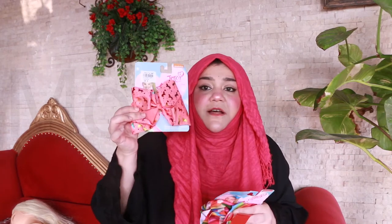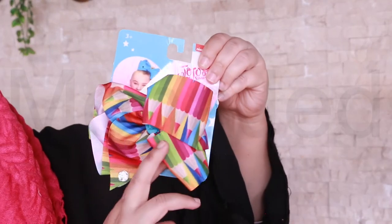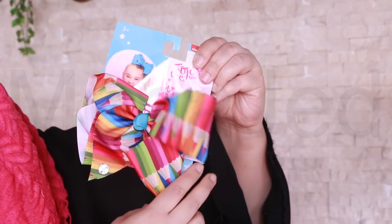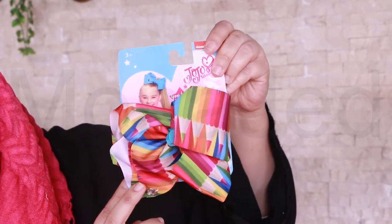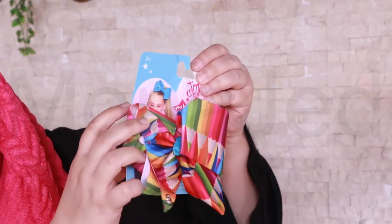Okay, the second one, I did buy two. The second ones are these unicorn ones. These are gorgeous. It was only for 5 rials. This is the back, and here is the other one. Really nice, so colorful, and really big, just like the one that she sells. This is also 5 rials. And there's JoJo. I will be showing you how JoJo Siwa does her trademark look.